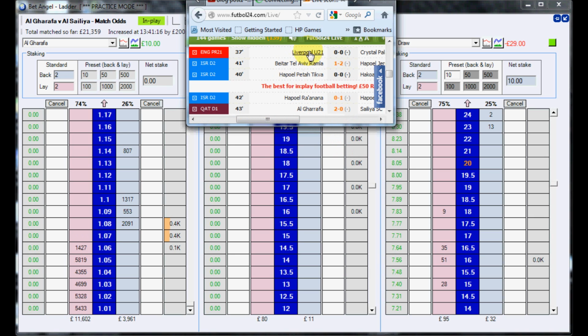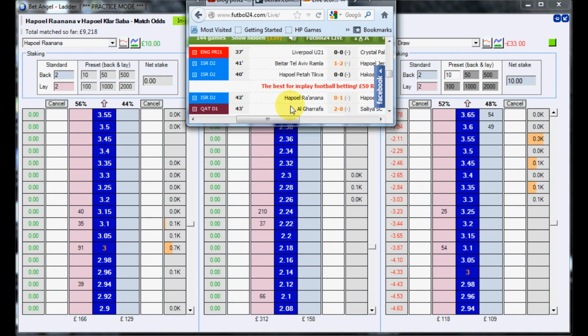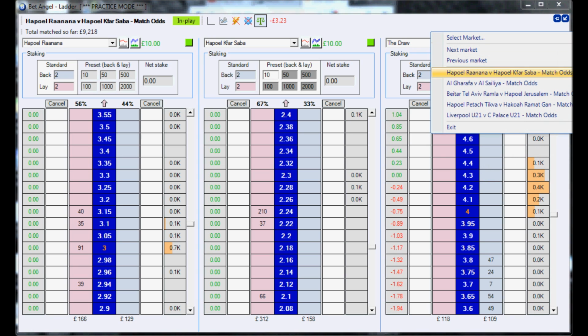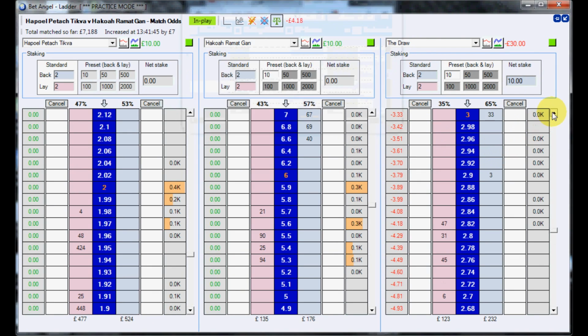So okay, we'll come back. Just check the Liverpool game while we're here, and this Tikva game. Hold on. Actually, the Rana game first. This is 42 minutes in, and the price is between 3.6 and 3.25, down from 4.3. This event has been suspended. Yes, it's going to 40 minutes on this one, and the price down from 4 to about 2.8 or something around here, 2.84, 2.82.